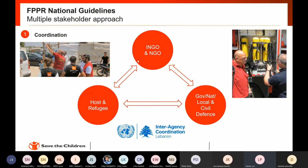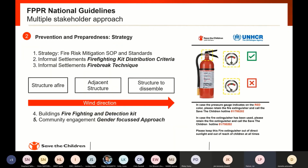Next slide, please. The second set was looking at prevention and preparedness, and an extensive strategy was developed in order to address this.